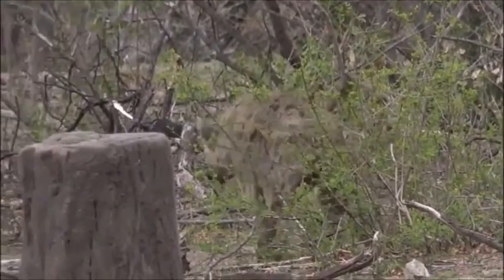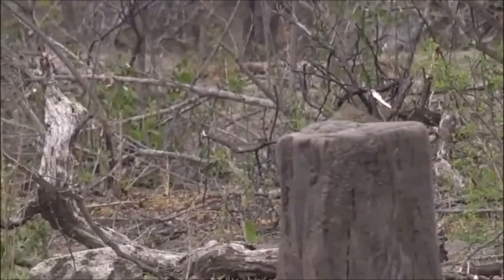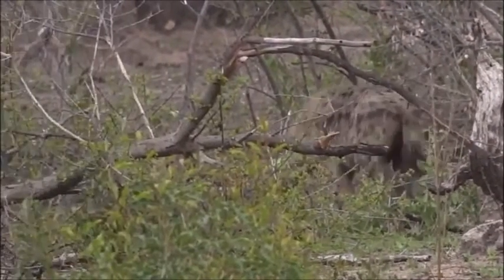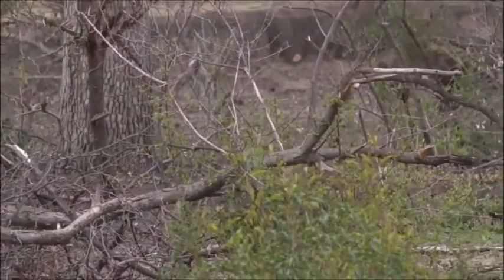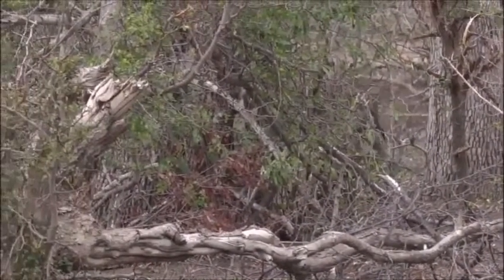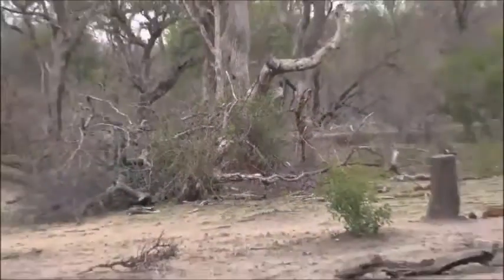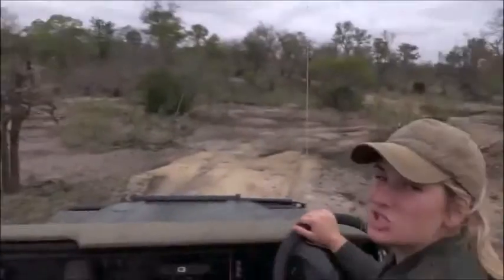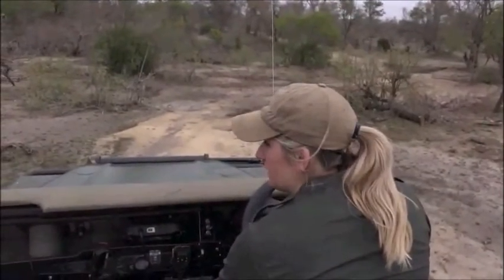That also looks like a juvenile. It seems to be 2 juveniles and possibly a mother, an adult, matriarch. But I don't know where she's gone now. She's also disappeared. But unfortunately, they are disappearing around the corner now. We can try and see if we can reposition a little bit, but I hope that you don't lose me.